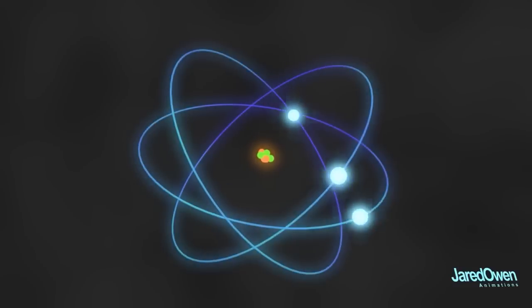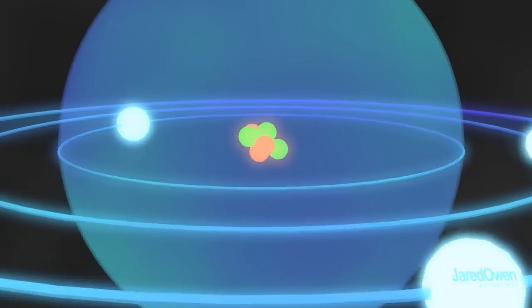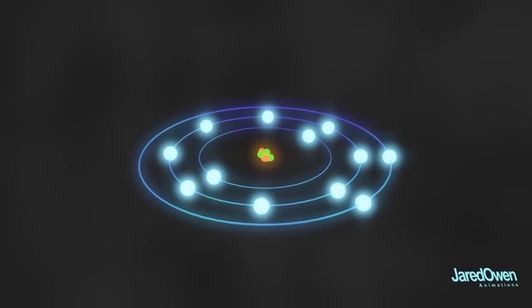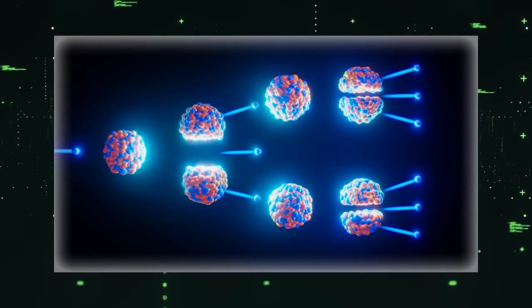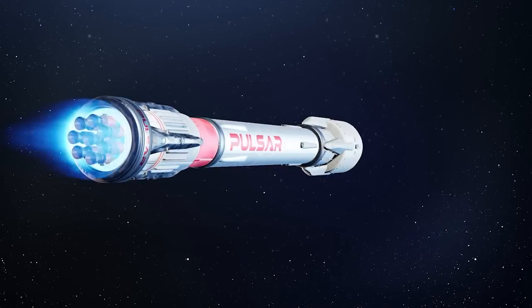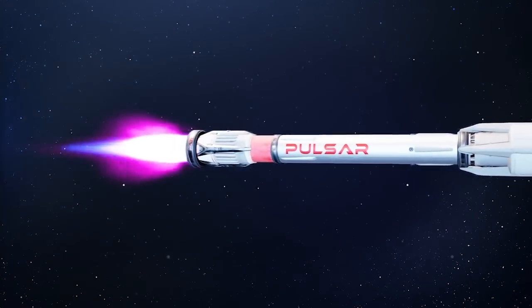Picture it as a cosmic dance, a choreography of protons, neutrons, and electrons, all harmoniously contributing to the magnificent ballet of existence. Now, imagine if we could unlock the energy within this dance. That's where nuclear fission comes into play. Picture heavy atomic nuclei, like uranium or plutonium, being bombarded with neutrons. This bombardment causes them to split into smaller nuclei, releasing a tremendous amount of energy in the process. This energy, primarily in the form of heat, is what nuclear propulsion seeks to harness.